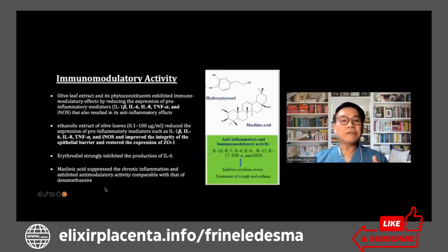Now, going to the immunomodulatory effect of the olive leaf. This is manifested by hydroxytyrosol and muscarinic acid. Once you have these, it has been shown to inhibit the cytokine storm, which overwhelms our immune system. Once you get a cytokine storm, the patient should pray, because if your immune system is strong, you could get over it. But if it is weak and you have a comorbidity, diabetes, hypertension, and other problems, you may die because of this.